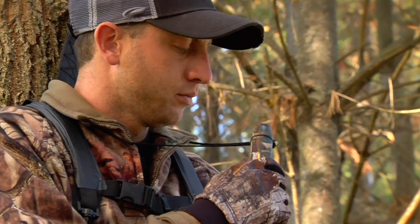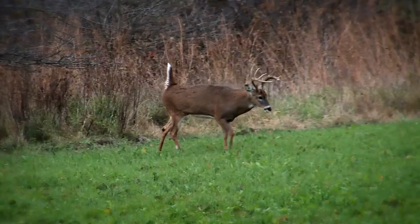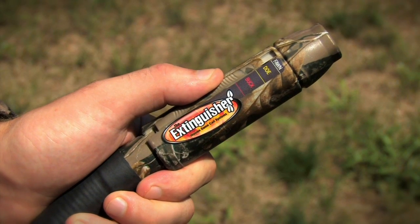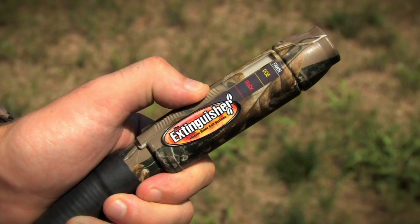I can literally change in an instant from a mature buck to an immature buck, back to a mature buck, and then create a long breeding grunt. And even if I need to, create a fawn ball or a doe bleat, whatever the scenario is, because each and every day I'm going to experience different types of calling scenarios in the woods because deer are in different moods at different times of the rut.